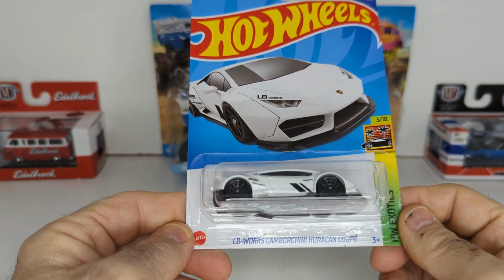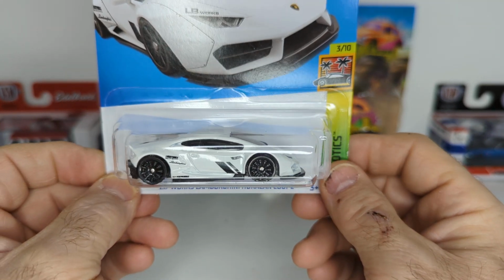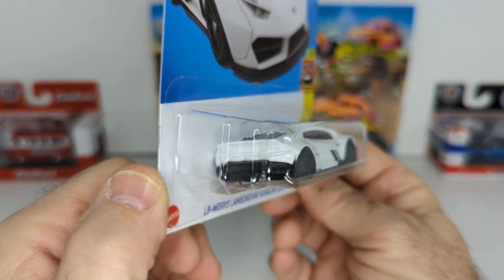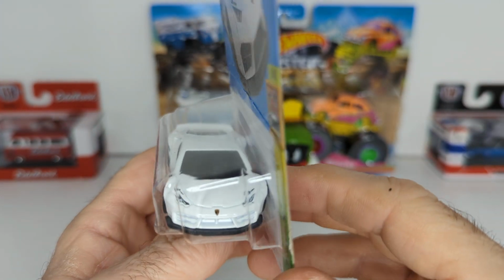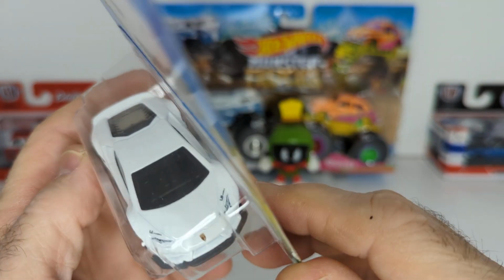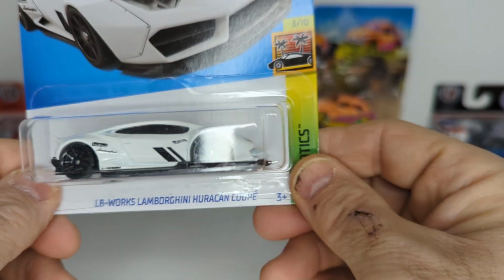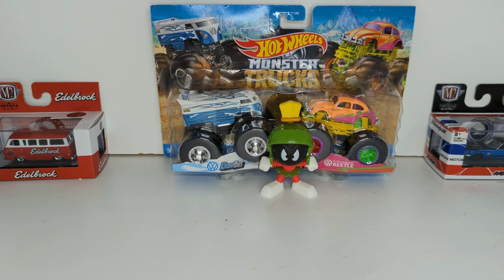And here is the Liberty Walk Lamborghini Huracan Coupe. Again, it's white. I'd sooner have black, but I must say, this is nice. White looks nice on this one. Not much detailing in the back. Can't see the tail lights. You can't see the headlights. Oh, like black glass, big black glass, black interior. Nice. Really nice car.